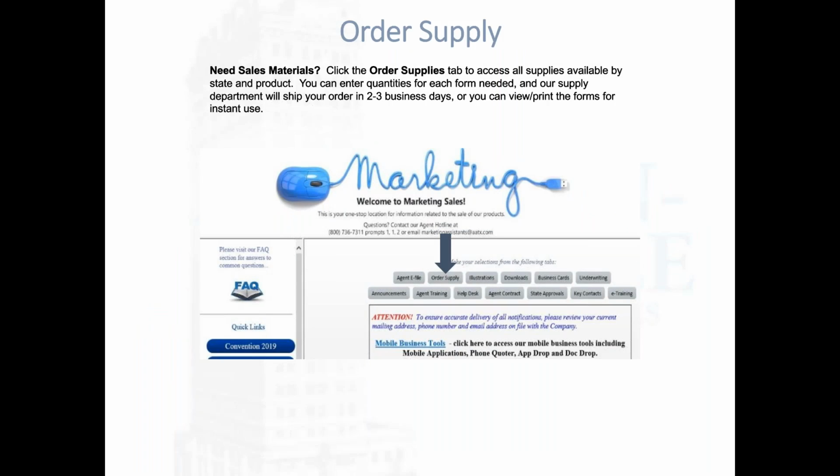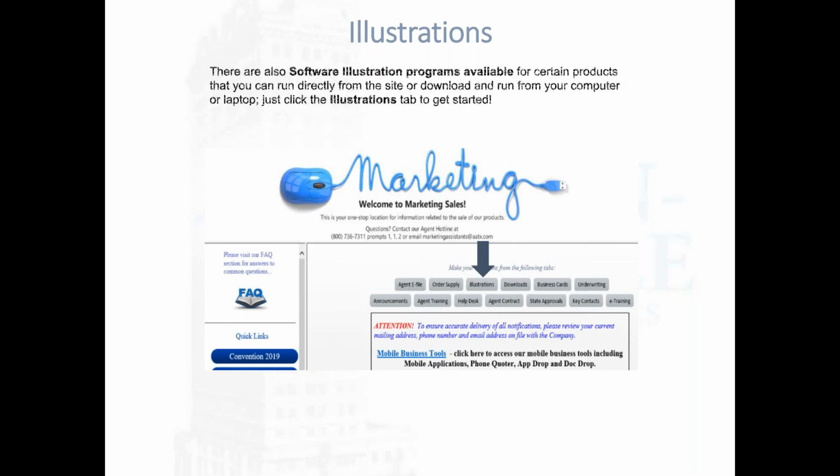So to order supplies, just click the link and then tell us what you want. It'll take us 2 or 3 days to send you hard copies of what you want. If you want, just download the PDFs and have them on your device, which is what I like to do. Just keep a folder of them all. That way you can either show them on your iPad or print them out if you need a hard copy on the fly. Probably an easier way to keep everything organized for yourself that way.